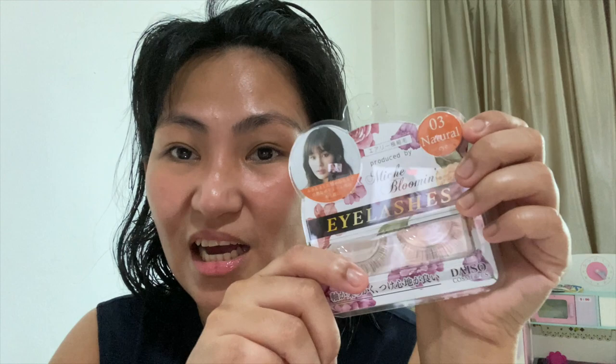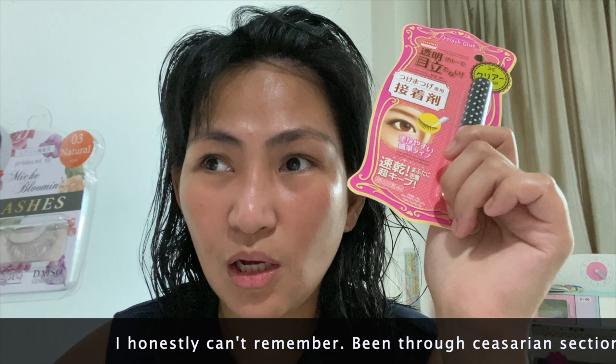Yung number... Eyelashes. Number 3 yung natural lang. So, yan. Gawin ko muna yung makeup ko. And then, papakita ko sa inyo kung paano ko to suotin. First time. Ay, first time ba? I think, second time. Yung first time ko is yung nag-prenuptial shoot kami siguro. And yung wedding. Hindi ko na matandaan.